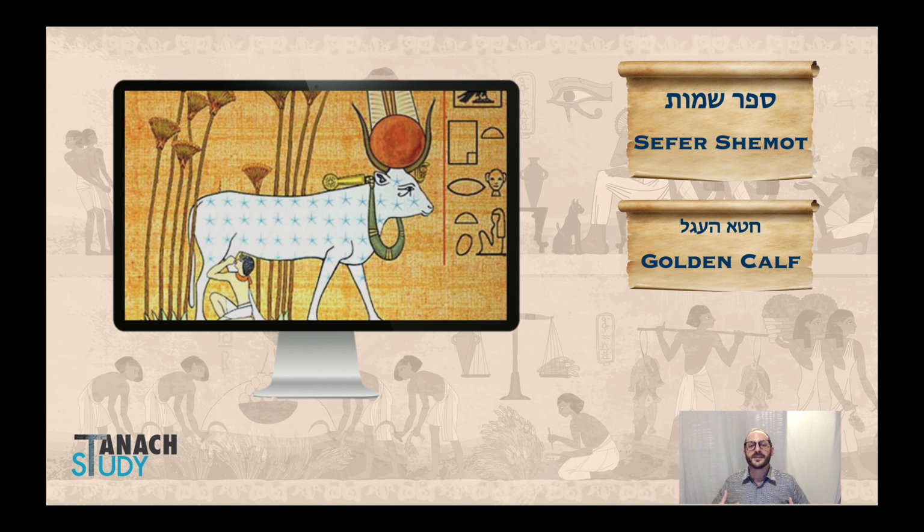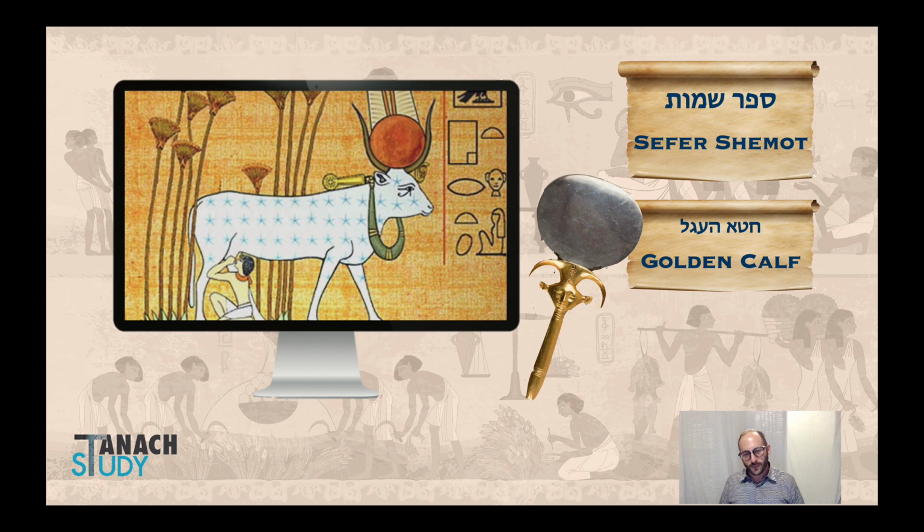And so that dependency, that slave mentality, was an inseparable part of the issues and the problems with Chet HaEgel. And so I'm just showing you an example of one item which has to do with Hathor from one of the royal wives of Thutmose III of the 18th dynasty. And this is in the Met.